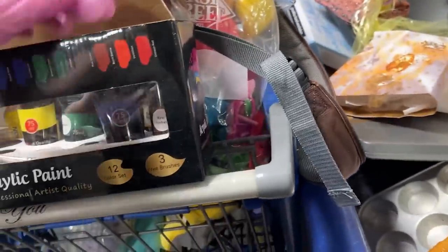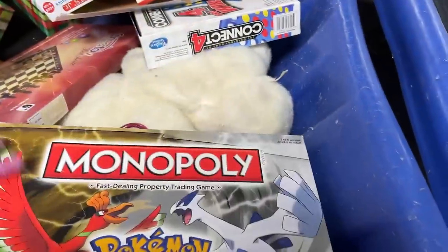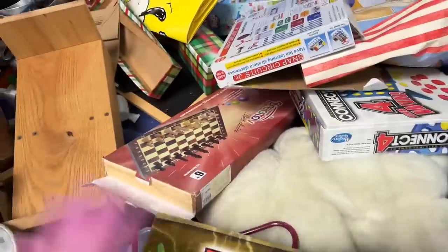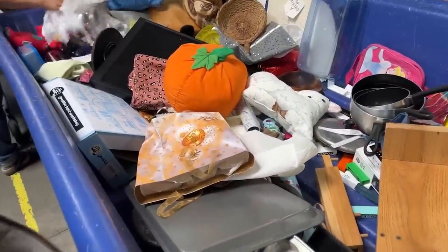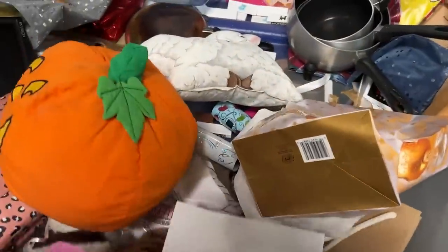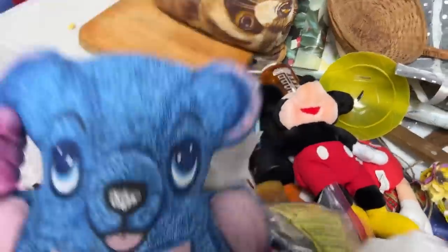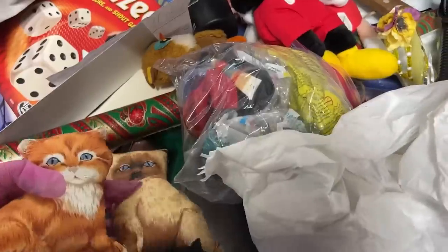Acrylic. Professional quality. I think it'll stay there. Pokemon Monopoly, that's a mess. A pumpkin. No. Creative workshop that just spilled all over. Wonderful. What's this guy? Trudy? A fairy tale bear? This is kind of cool, these little handmade ones. Look at that. Somebody needs to get those.